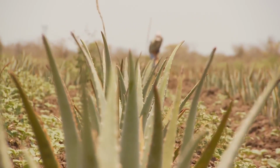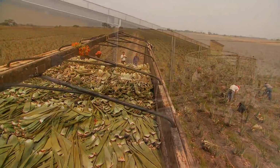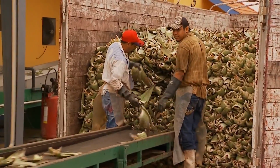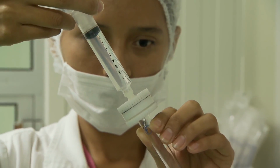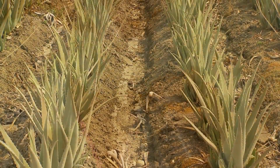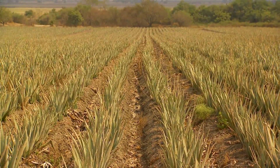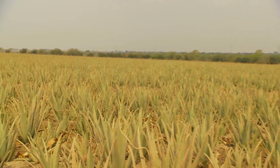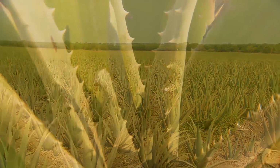Modern processing of the aloe vera plant ensures that the end result is an ingredient that meets the needs of manufacturers who use it in thousands of products, and is also safe for its millions of consumers. It probably comes as no surprise that many plants contain substances that are not safe for consumption. It's why we get warnings to keep some plants away from our children or pets.